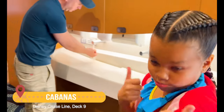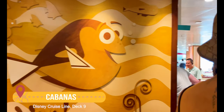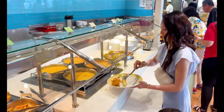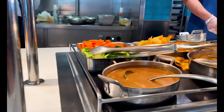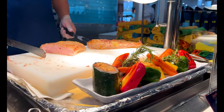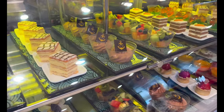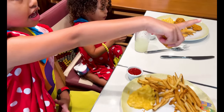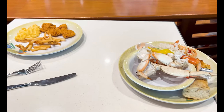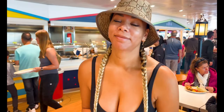Ready to eat, Emmy? Yeah, buddy. Here's the story. So if you want, I'll be right there. Good, Harper? Yeah. Everybody's food looks amazing. Whoa, she got crab legs. Almost looks as good as you, huh?